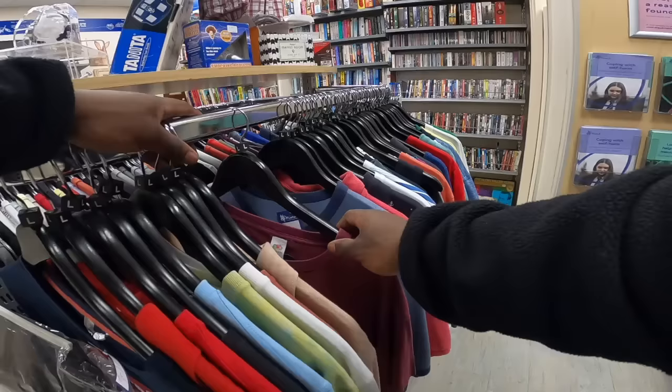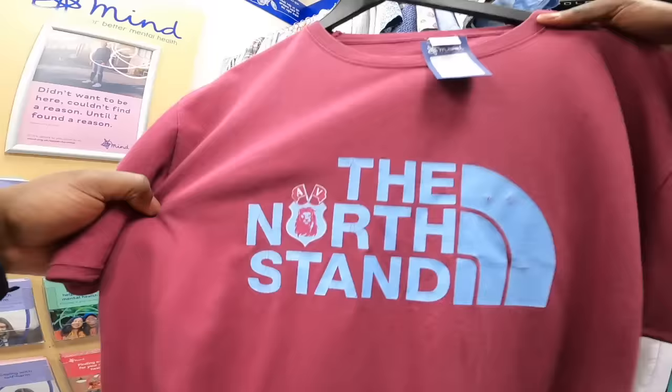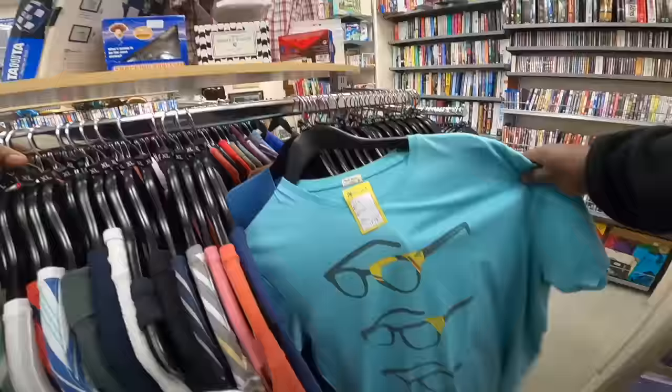Not sure if this is as good as my other Villa find, the North Stand. It's all right, I guess, but I'm not going to take it. It's a bit cracked up and stuff, and it's almost like copyright infringement. So we don't want to get caught short with that, do we? That's cool. That's what Paul Smith think. But 17.50 is a little bit too much for a t-shirt like that.